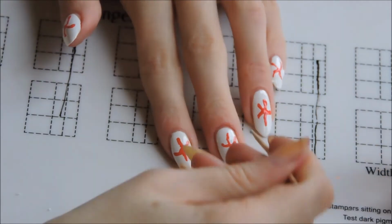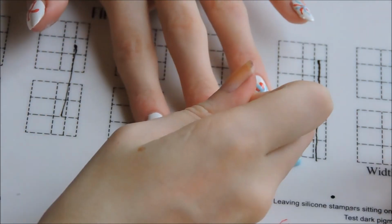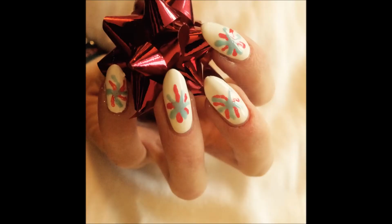Please don't hate me. Oh look, the sun decided to come out, wasn't that fun? Fill in all the gaps with blue to celebrate the nice blue sky that is now lighting this video. And once you've waited for that to dry, you can add a top coat, and we're done.